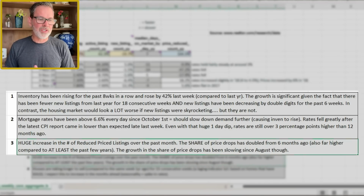Also, the share of price reductions has more or less doubled from 6 months ago. Also, of course, far higher compared to the past few years. But the growth rate in the share of reduced price listings has been slowing since August.